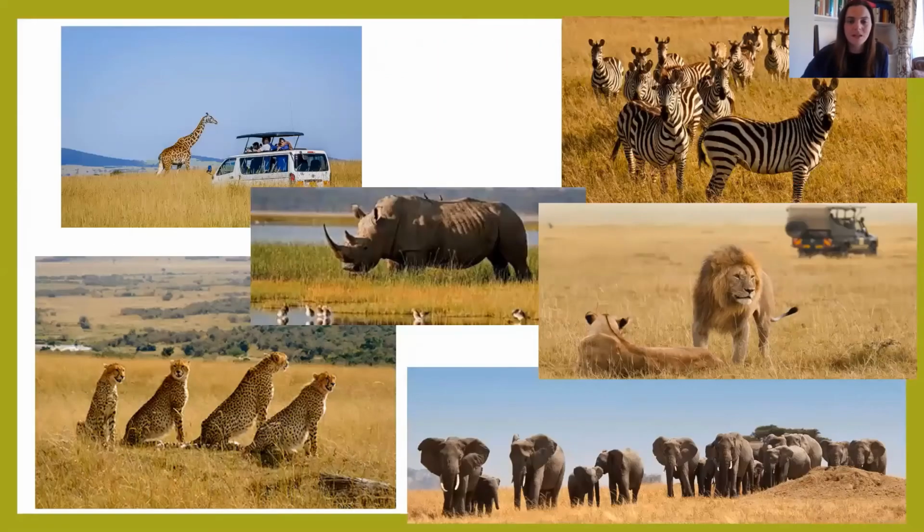The next pictures are my favourite pictures because it reminds me of The Lion King. And I know lots of you have been to see The Lion King or have seen the film of it at school. And these are all the different types of animals, and there's more that you can see when you go on safari in Kenya. And if you look at the picture of the giraffe, you can see some people on safari taking lots of photos of the animals they're seeing. My challenge to you is, can you name all the animals in these pictures? Go.